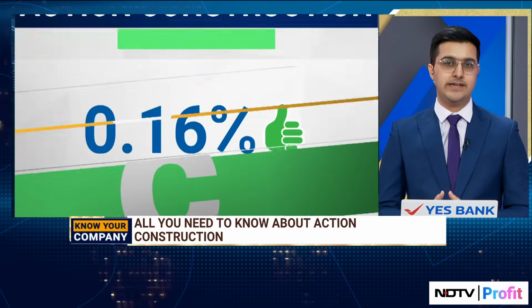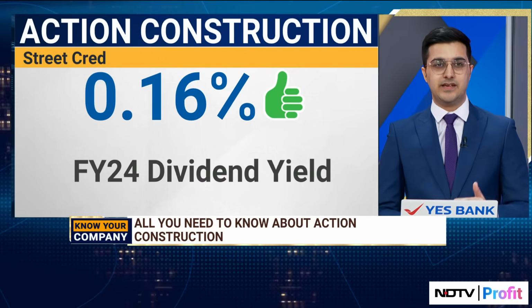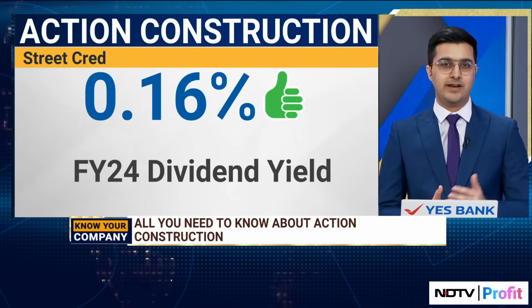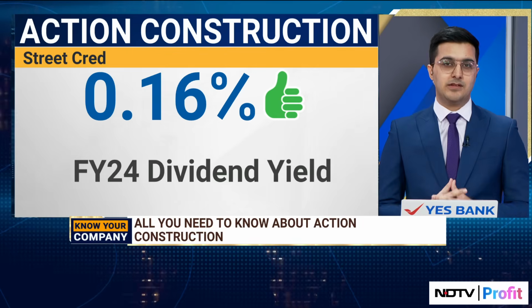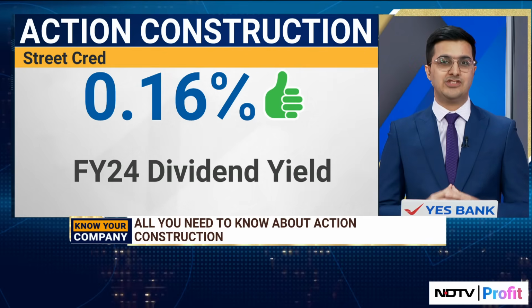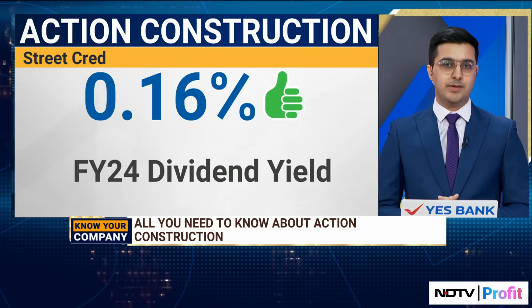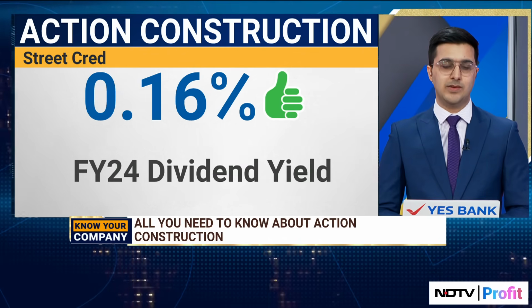It has been investing heavily in terms of new products, R&D, as well as increasing the capacity. So I wouldn't take this as a negative. While the dividend yield is just 0.16% for this particular company, there are some other factors to look at. So definitely not a negative. It would be somewhat, not a thumbs up, but neutral as well. But it's just the fact that while the dividend is low, it's a high growth company, definitely a big positive for Action Construction in terms of business performance. And they've been investing there as well.